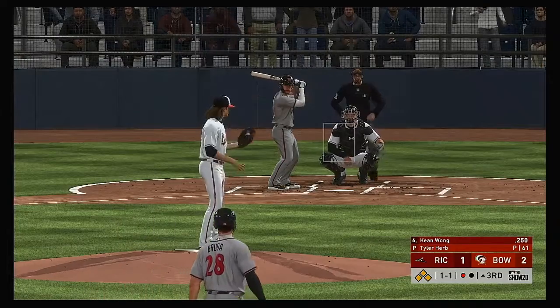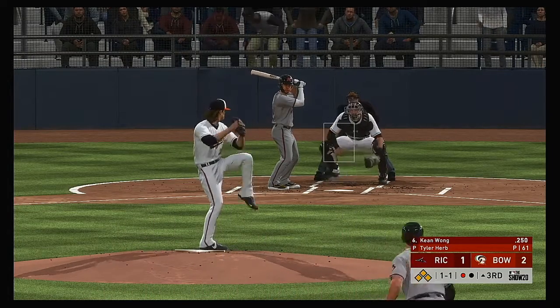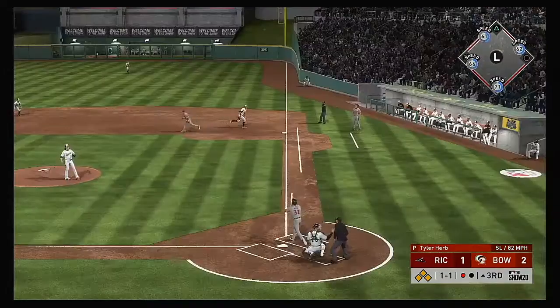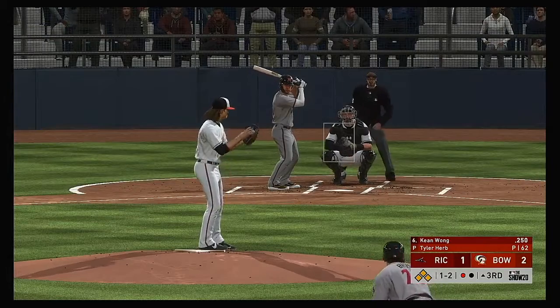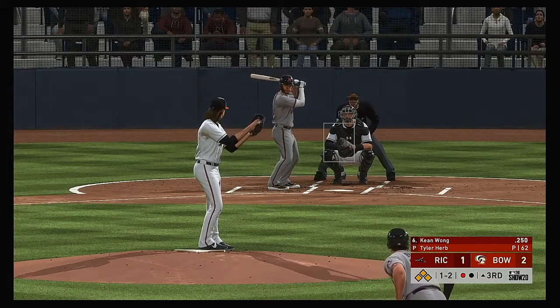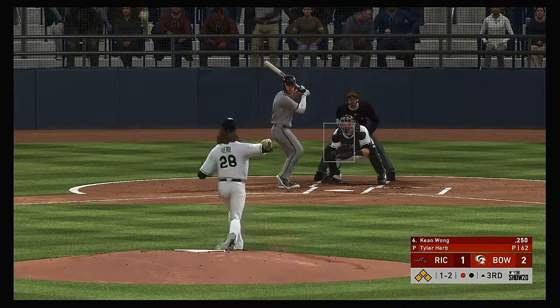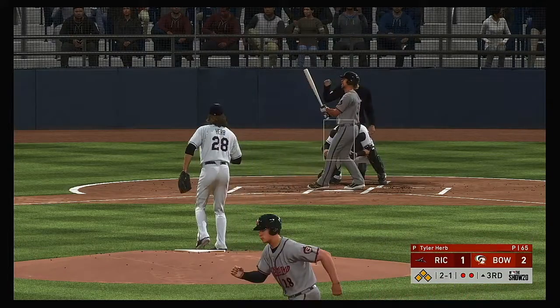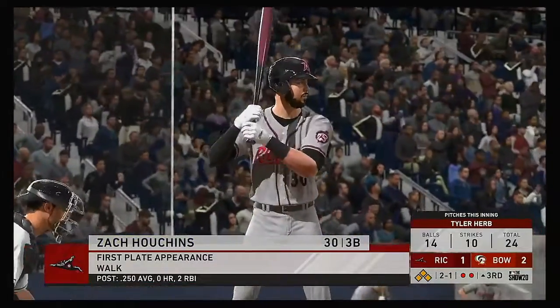Second base. Ready for another chance? Kian Wong. He reached on a walk in his last time up and later came around to score. Lifted in the air toward the line in right. And foul. You can tell he wanted to hold off, but he swings through the inside pitch anyway, and he becomes out number two.